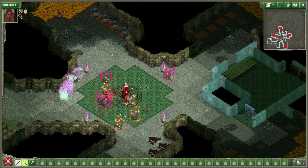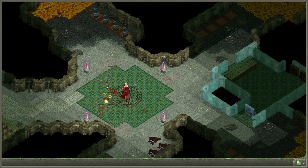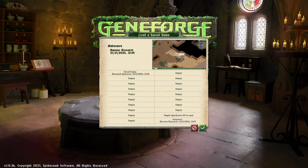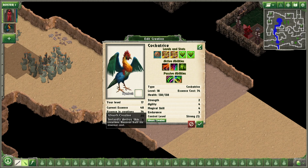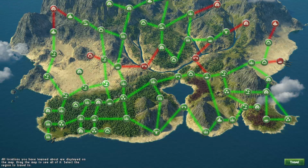This is ridiculous. What the heck? Okay, hang on. I probably need something a bit stronger to take those on. What the heck?